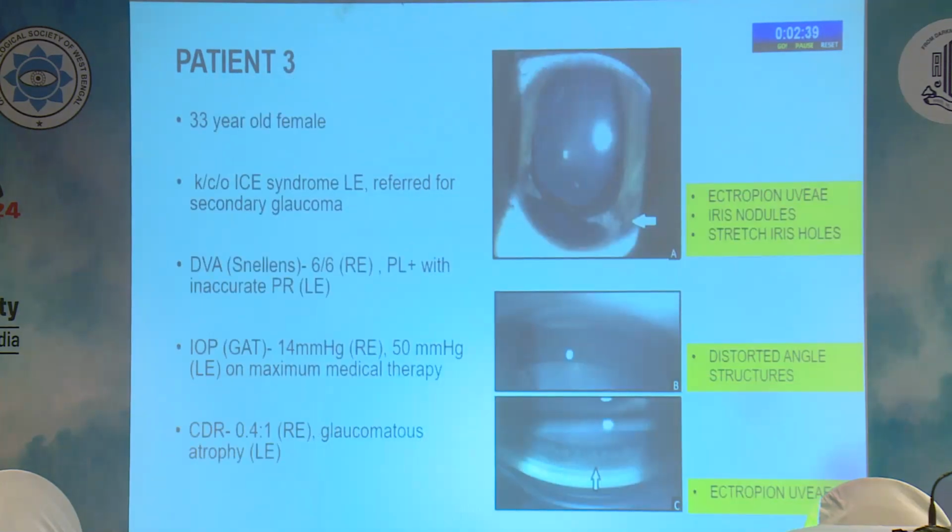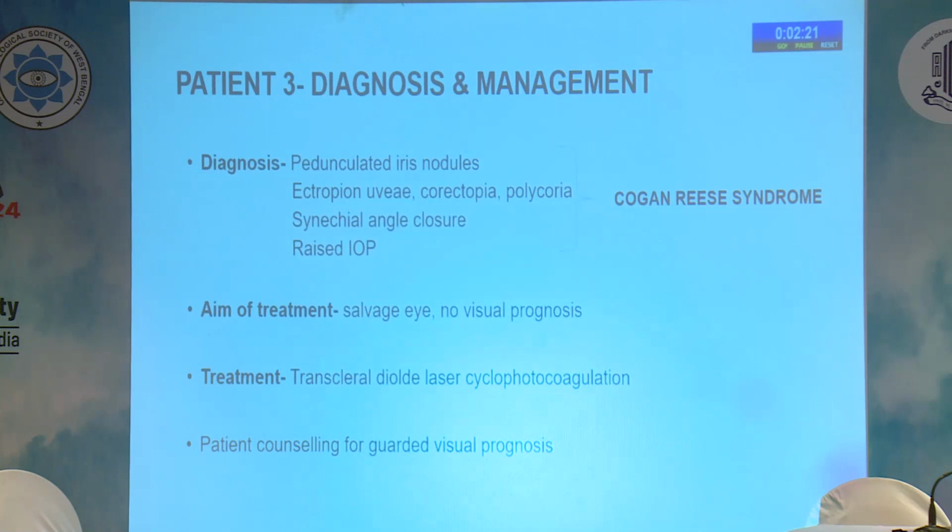The third patient is a 33-year-old female who was a known case of ICE syndrome and was referred for management of secondary glaucoma. Her vision in the left eye was perception of light with accurate projection of rays, and IOP was 50 millimeters of mercury with total glaucomatous atrophy. Anterior segment showed characteristics of Cogan-Reese syndrome. In this patient, the primary aim was to salvage the eye and reduce the IOP, so the patient was taken up for transscleral diode laser cyclophotocoagulation after counseling regarding guarded visual prognosis.